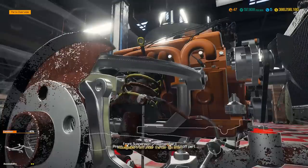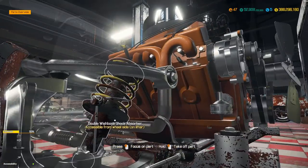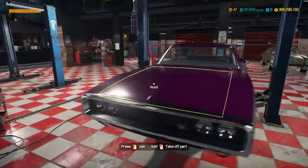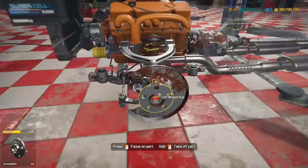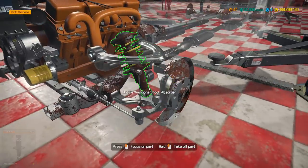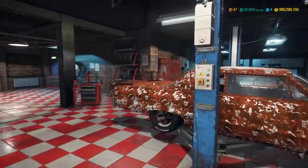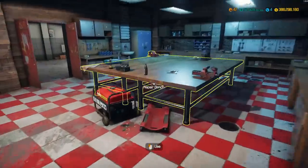Okay, these front springs could be used to... That's probably why the car's so bouncy, but I kind of like that. I don't think we need to replace the struts right now, so... I mean, it probably wouldn't hurt to... Okay, maybe we do need to replace those. I mean, we are doing a whole lot of stuff to the car, so that is true.